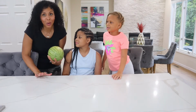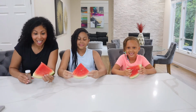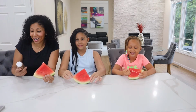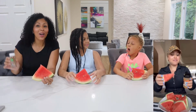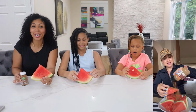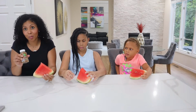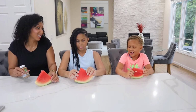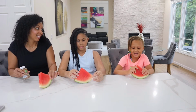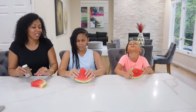Okay, let me get the watermelon. So this first hack is supposed to be cinnamon on watermelon. It's all over TikTok. It's supposed to taste so good, so we're getting ready to find out. I love watermelon and I love cinnamon, but it doesn't sound like it would taste like cinnamon, so I'm kind of scared. Cinnamon is not nasty, it's good.